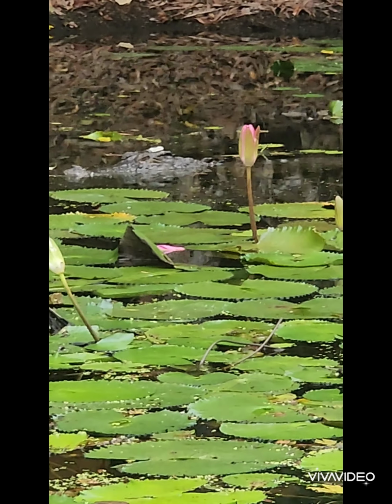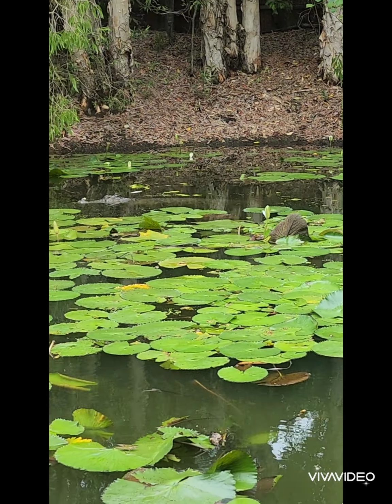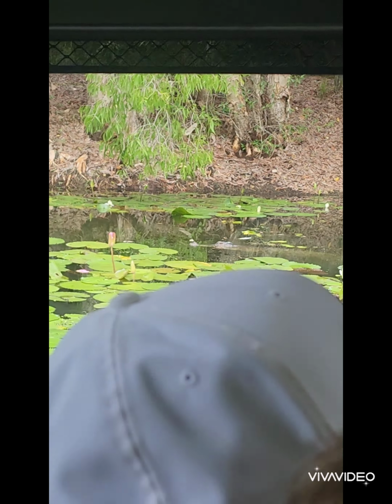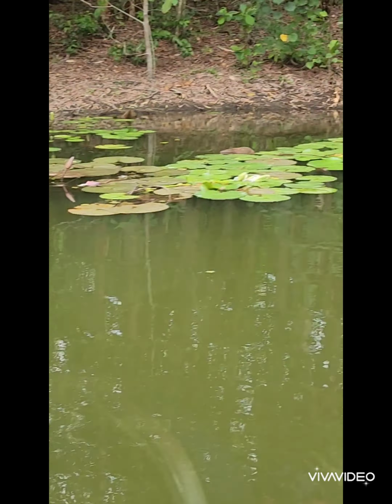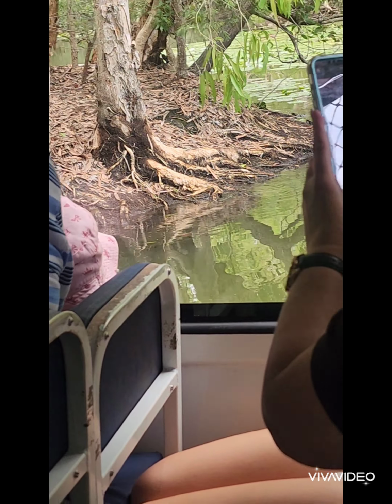So these guys are saltwater crocodiles. They're a semi-aquatic ambush predator. She's got her eyes, her ears and nose right on the top of her head there. If she really wanted to be sneaky, put 2% of her body out the water, but with that 2% she can look, she can hear and she can smell.